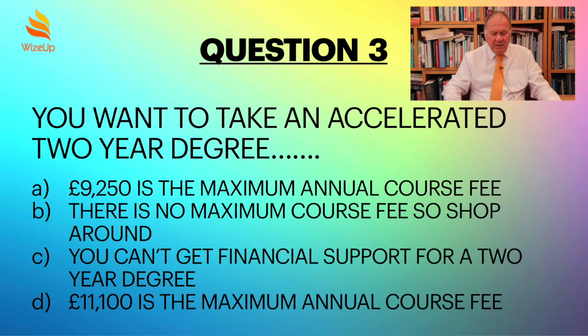So is it A, $9,250 is the maximum annual course fee, exactly the same as for the 3 or 4 year course. B, there's no maximum course fee, so shop around. C, you can't get financial support for a 2-year accelerated degree. Or D, $11,100 is the maximum annual course fee. Only one of those is correct.